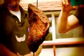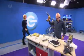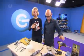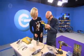Now, there are barbecues and there are barbecues, and they come in a range of sizes from the petite to the gargantuan. But we've decided to build the smallest barbecue ever, made from nothing more than a baked bean can. Right. First things first, ordinary baked bean can. We need to mark out where we're going to cut so we can open it up to form our basic barbecue structure. Our design is based on the classic oil drum barbecue, a design stalwart that's been used for years by aficionados of al fresco cooking.